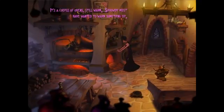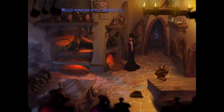It's a couple of ovens, still warm. Shroudy must have wanted to warm something up. Mulled hemoglobin with a cinnamon stick.